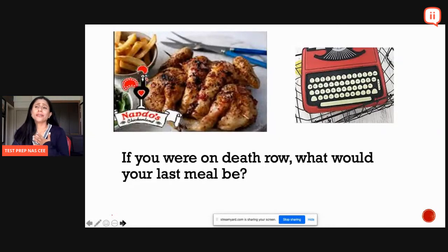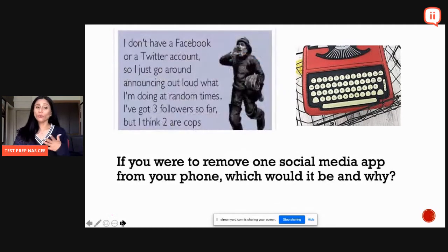I want Nando's. I want Nando's even if I'm not on death row. I want Nando's right now. So let's use our conditional. If I were on death row, imaginary situation, I would want my last meal to be Nando's chicken, extra hot, extra sauce, with the Portuguese rolls and wedges, spicy wedges. I want the full meal. Okay, so if I were on death row, that would be my last meal. What about you guys?